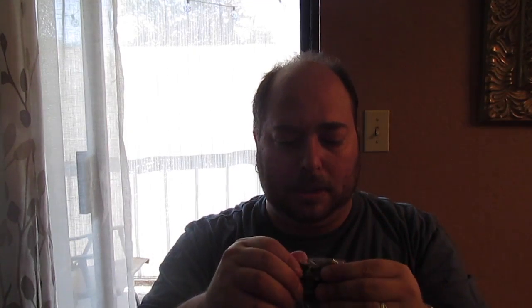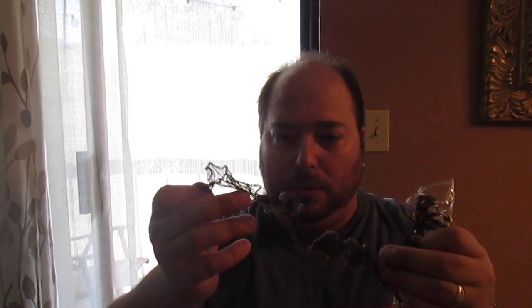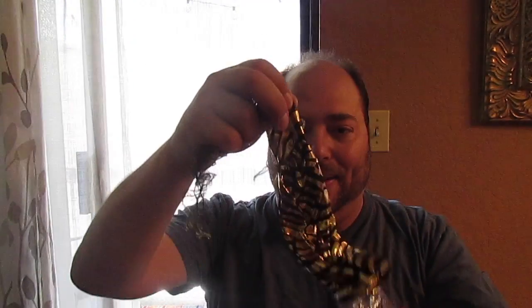So, there's a lot of packaging in here, so I'm just going to go and take it off. She did a really good job packing this. There's a lot of stuff in here that's fragile, it looks like. Okay, so I'm not too sure what this is. I'm going to open this up. This looks like an outfit of some sort. Ooh, it is an outfit.